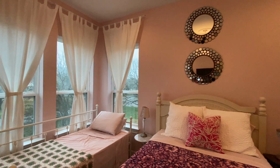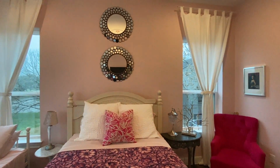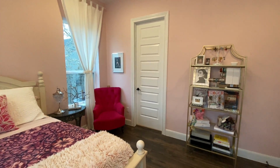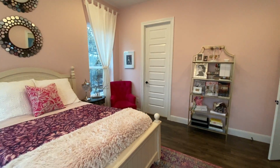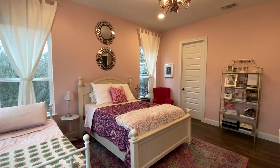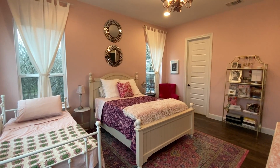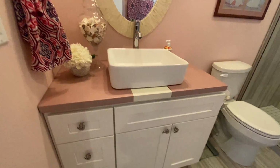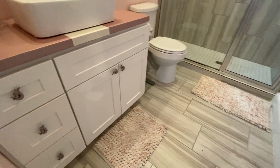The room is pink because, why not? The color adds such a happy vibe, and the light in this room in the late afternoon is inspiring. This room also functions as my office, but I'll spare you the view of my desk because it's pretty messy. The mirror in the bathroom was embellished by me, and I'm pretty proud of it.